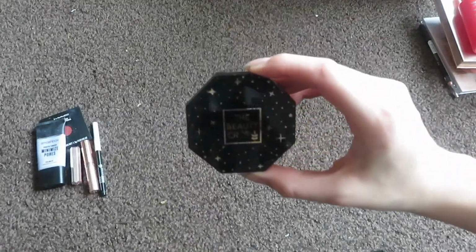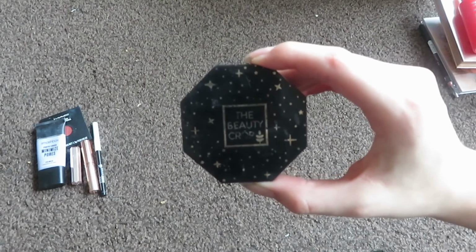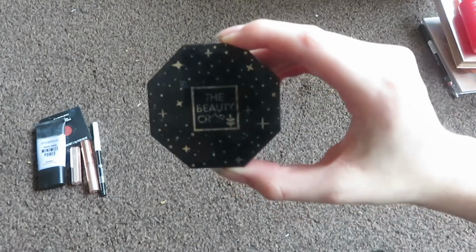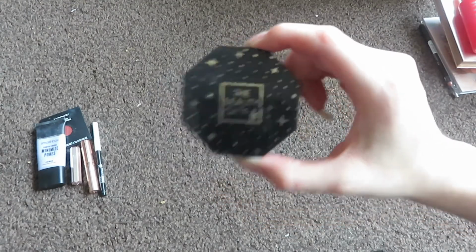Then we have this Beauty Crop Blush Duo. So again, I got this in a Glossy Box, but this was in the October Glossy Box, not the Advent Calendar. And this is my go-to blush at the moment, so I will be keeping hold of this.